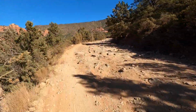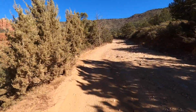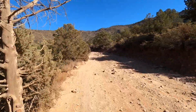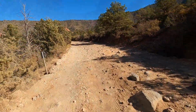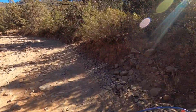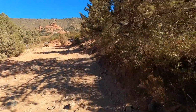We're gonna hug the left again here to get around all these big rocks. The nice thing about being on a very small motorcycle is, look at how messy that is, and I can just hug the side over here and pretty much avoid all of it. Should be getting pretty close to Merry-Go-Round Rock. We're definitely gonna stop there to get some good footage.